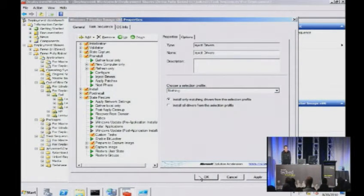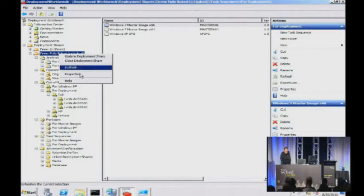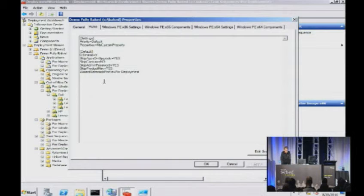Why nothing? Well, MDT is injecting drivers kind of on an additive basis. So it would look at the task sequence or the selection profile and then add in any specific folders that we told it about. We haven't told it about any yet, so let me go ahead and add one of those in here. If I go into the properties of the deployment share, I can add a rule that says driver group 001 equals %make%\%model%. So I can use variable substitution.